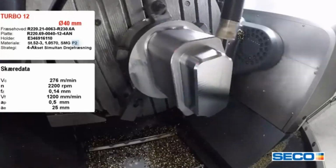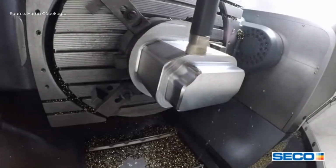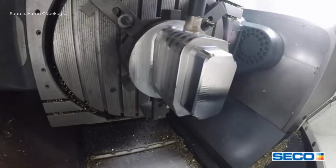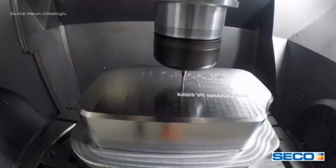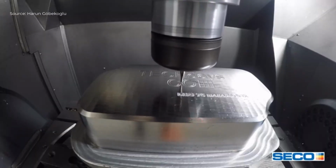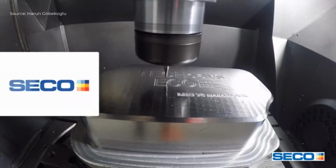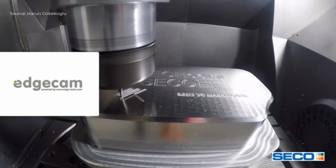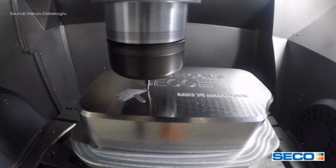Finally, 4-axis simultaneous turn milling is done using the Turbo 12 cutter with VC 276 meters per minute, N 2,200 revolutions per minute, FZ 0.14 millimeters, VF 1,200 millimeters per minute, AP 0.14 millimeters, and AE 25 millimeters.